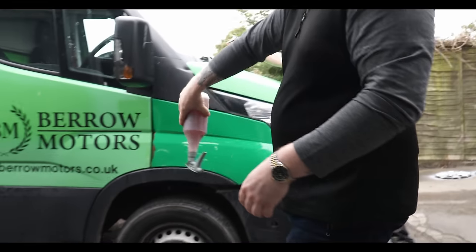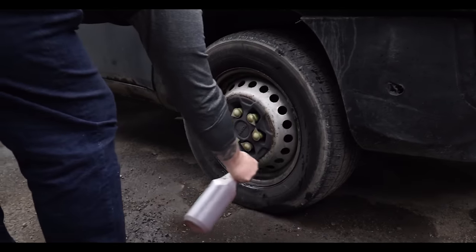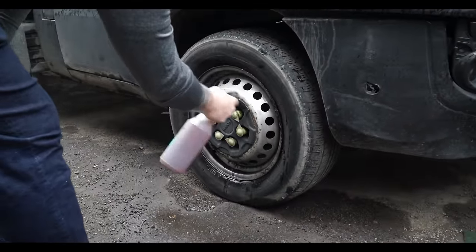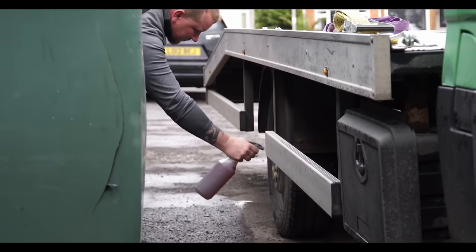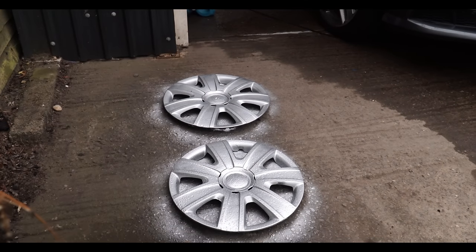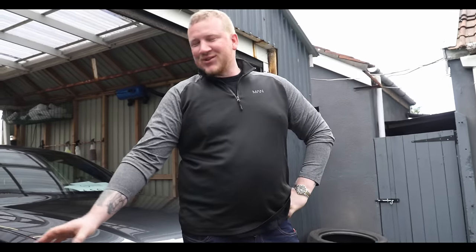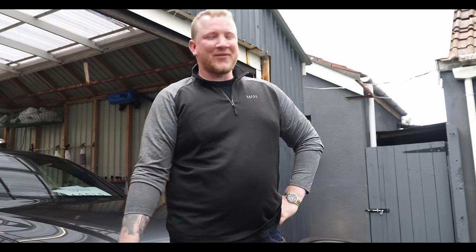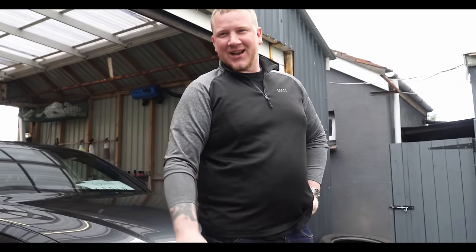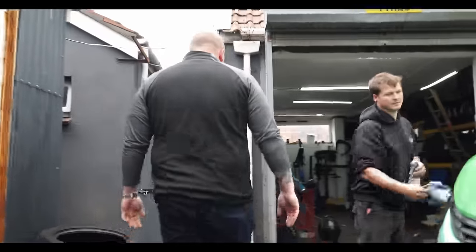What are you picking, mate? Oh, my hubcap's got rainbow. The water drops on it now cover the fact that it's doing like a bad chemical reaction.